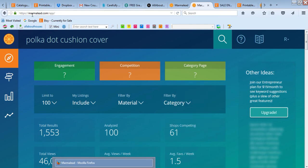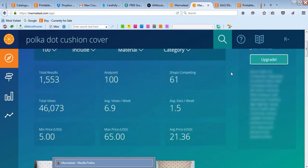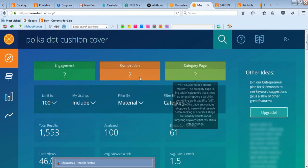If you type in Google Marmalead, you'll be able to bring up the tool, and remember, this is all the free version. If you want to pay, you can get some extra data as well.